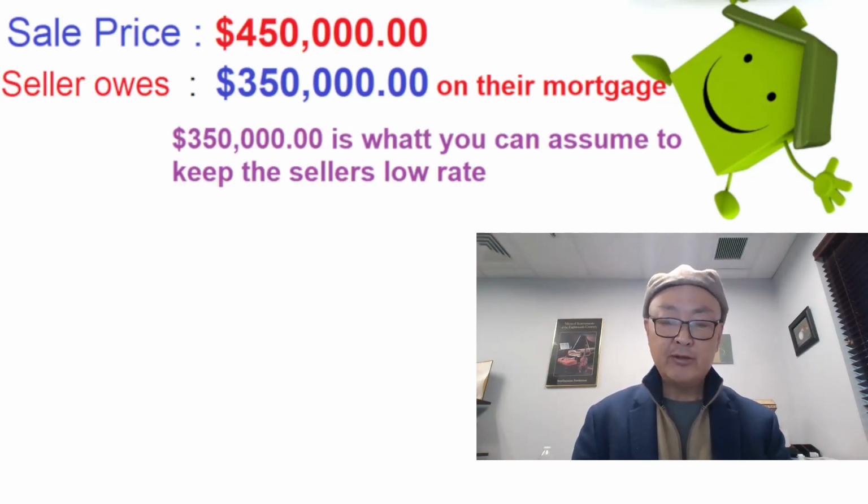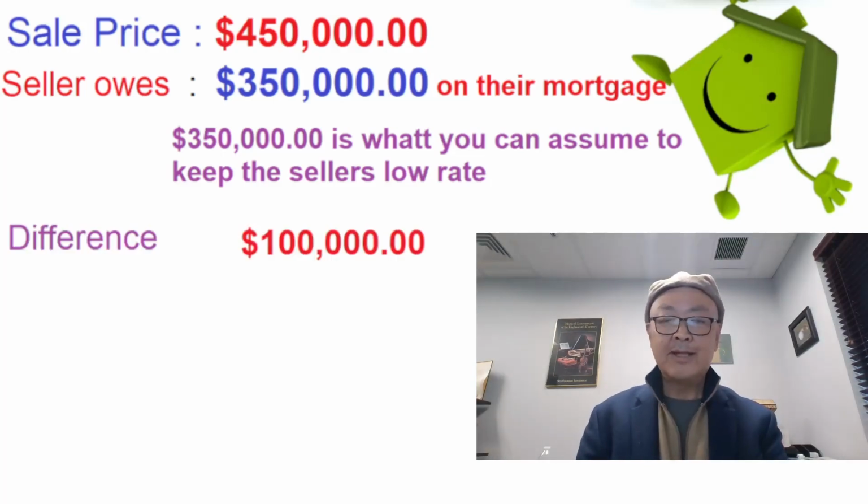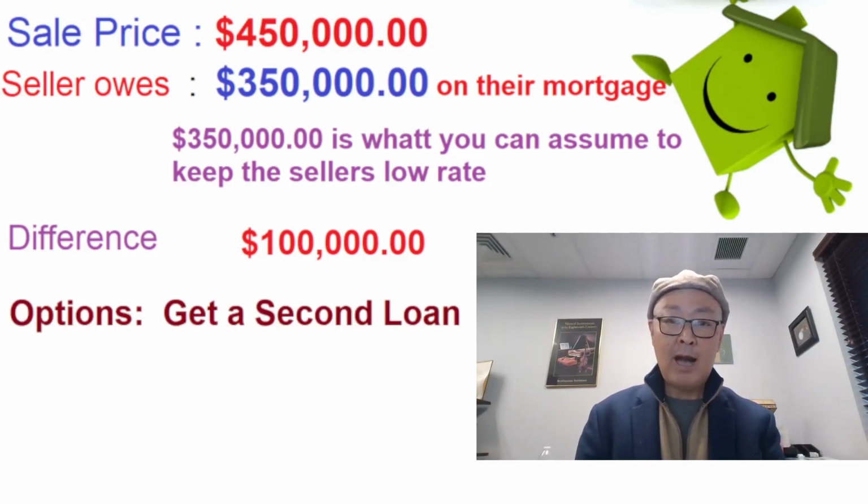The seller owes $350,000 on their current mortgage with their lower interest rate. That is the only amount that you can assume. So the difference is about $100,000. Now the buyer has to come up with that money to assume their loan, since you cannot add any money to the seller's current loan. So what are your options?